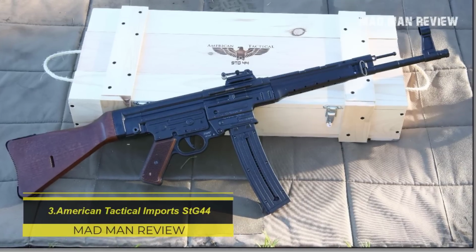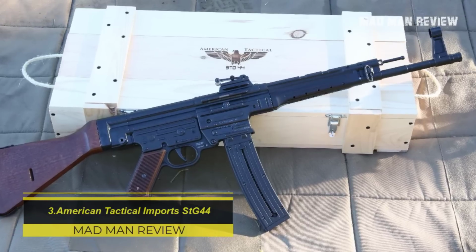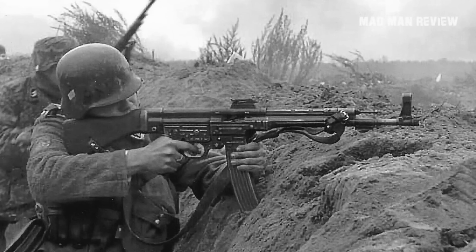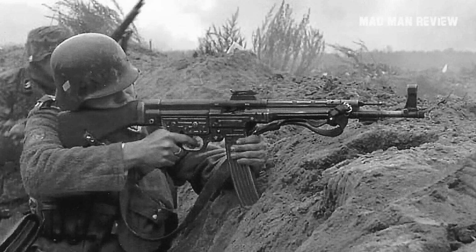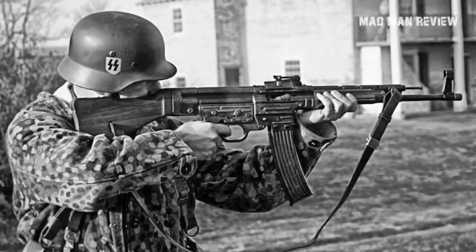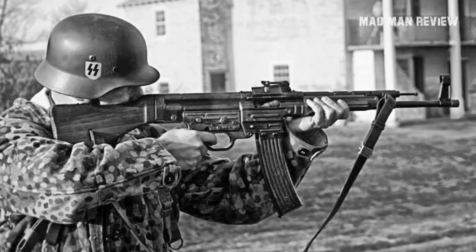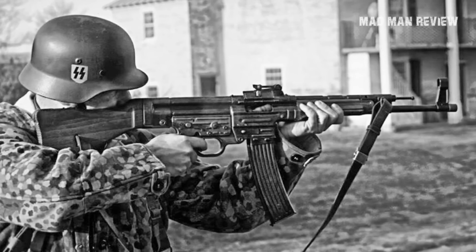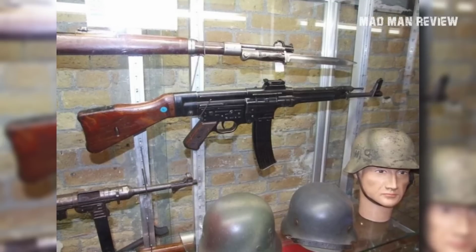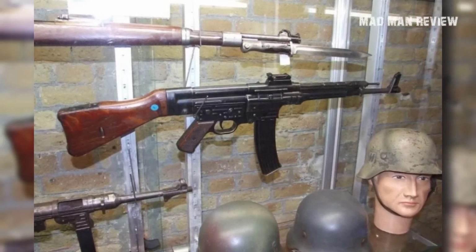American Tactical Imports STG-44. A major development in rifles during the Second World War, the Sturmgewehr 44, also known as the STG-44, is every gun collector's wet dream. Recognized as the first modern assault rifle, it was developed by the Germans with one thing in mind: to make them the most powerful fighting force on the battlefield. Unfortunately for them, as things turned out, even with this fine weapon they developed, they still lost the war.